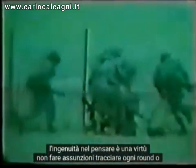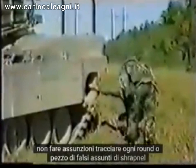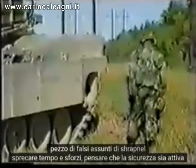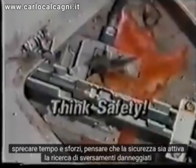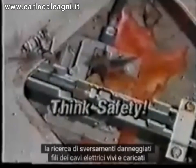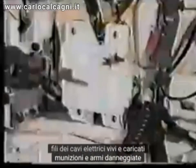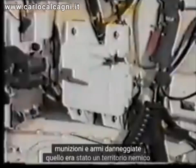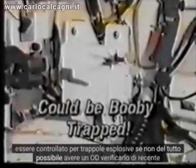Make no assumptions. Trace each round or piece of shrapnel. False assumptions waste time and effort. Think safety. Be on the lookout for spills, damaged electrical cables, wires, live and loaded ammunition, and damaged weapons. Equipment that has been in enemy territory or unsupervised by friendly forces should be checked for booby traps. If at all possible, have EOD check it out.